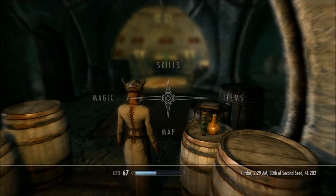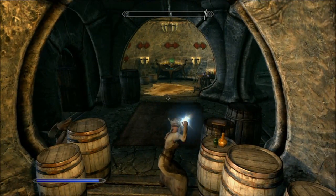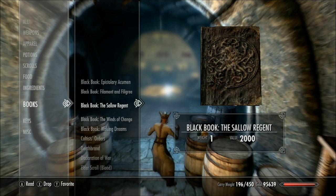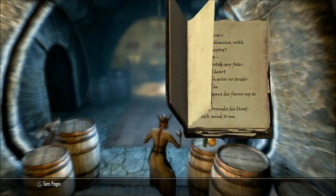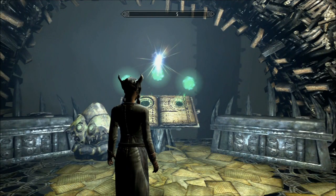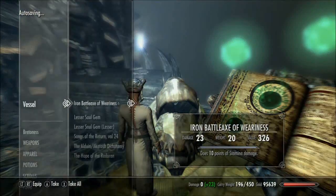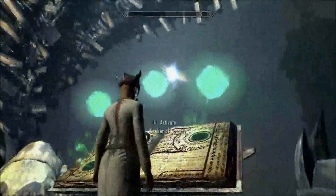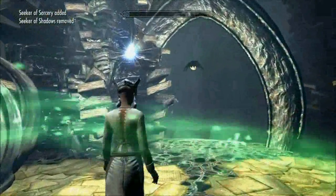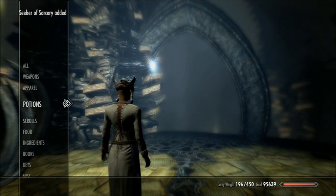So let's go back into the Black Book. I will pop out my candlelight again just to avoid that glitch inside the book. And we will read the book, go back to the Apocrypha, read the Sallow Regent, change the active effect around, and change it back to the Seeker of Sorcery for the plus 10% better enchanting active effect. Okay, here we are. Come on, baby, load up. Is there a soul gem in there I can have? Just checking while I'm here. Seeker of Sorcery. We want that active effect. Let that take effect. We read our Black Book and go back to the house in Raven Rock.